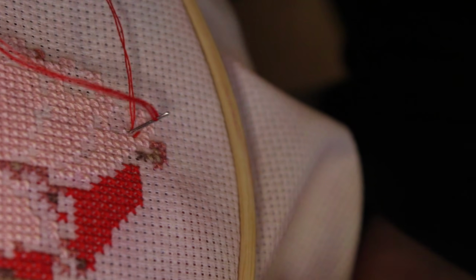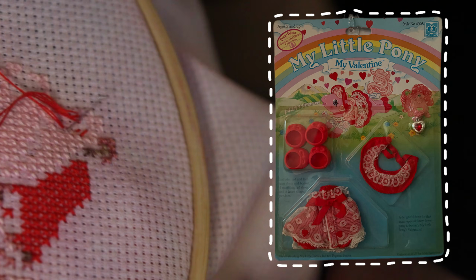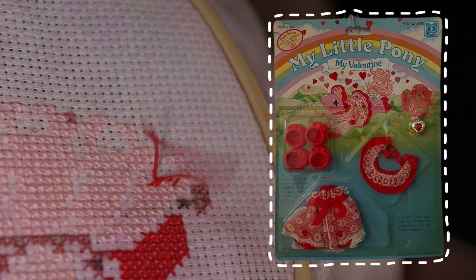I kind of based the red dress partly on a piece of pony wear from the 80s as well, called Hearts and Candy, or My Valentine, depending on where in the world you are, and the pink one I kind of just made up.